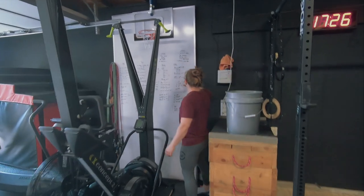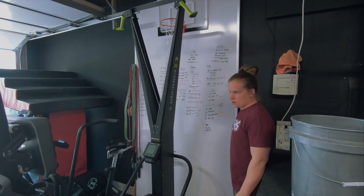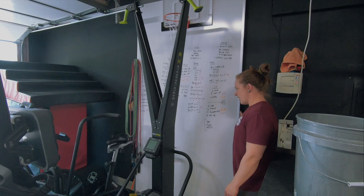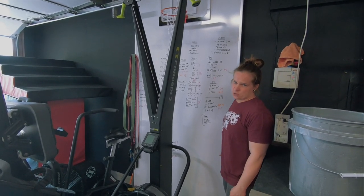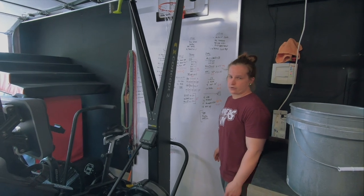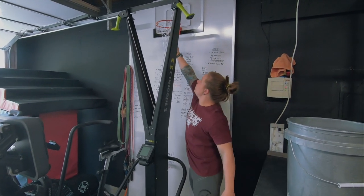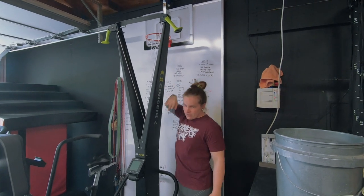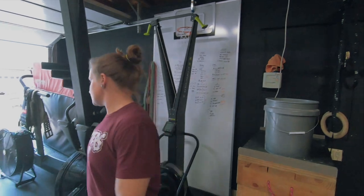This enormous ass whiteboard. It's from Vicky's work. They had some sort of garage sale there, and they let us buy it for, Vicky says $20. I don't remember. But isn't it huge? I love it. And I have this basketball bowl. That's what the mini basketballs are for. I got that on Amazon for like $30.